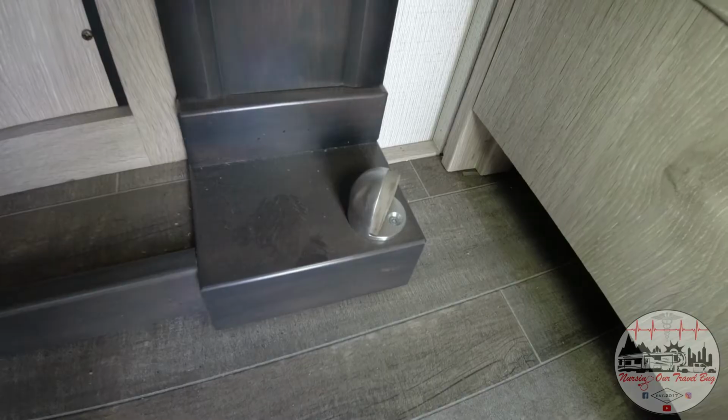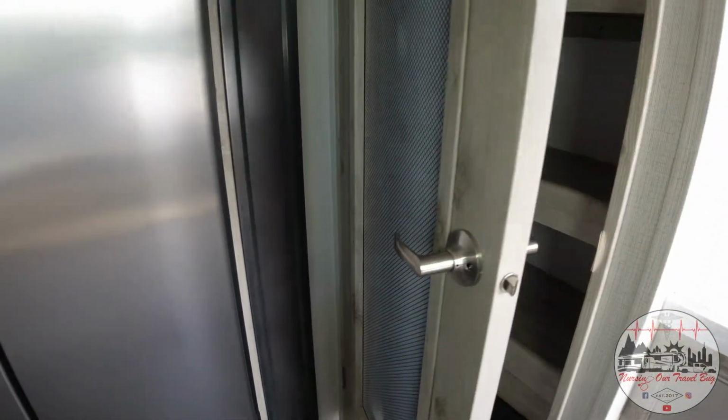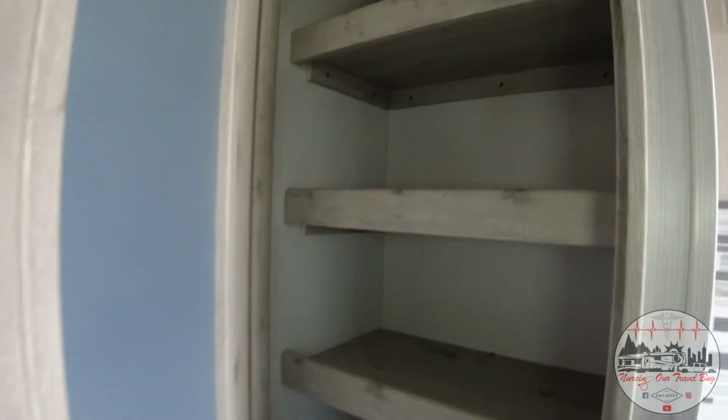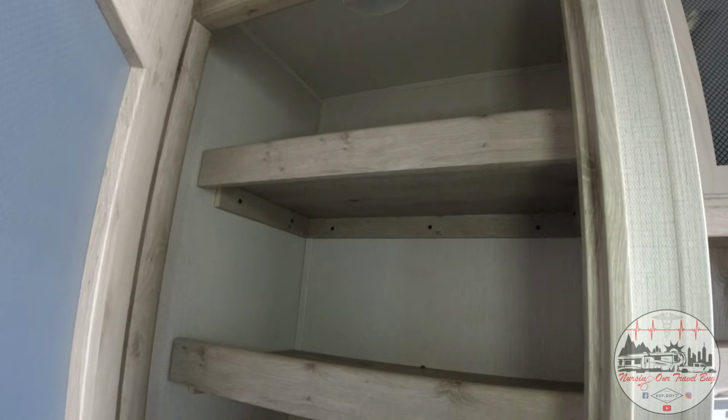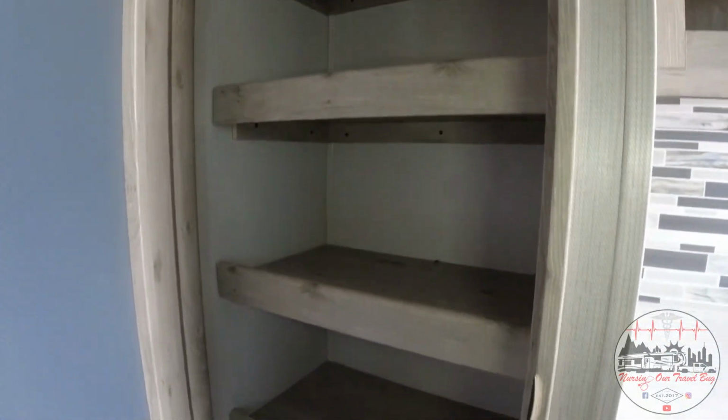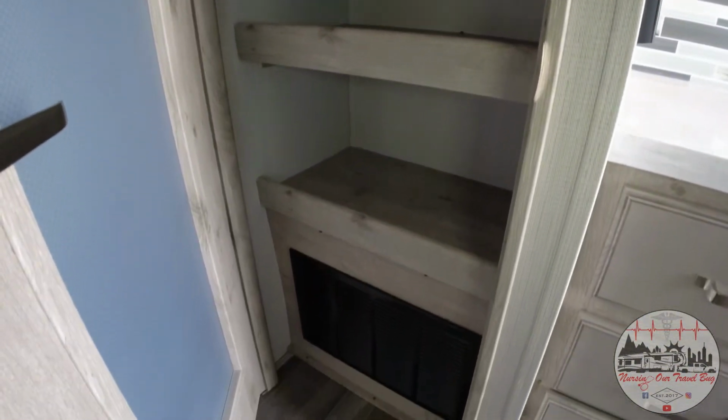And speaking of pantry, this rig's got one, and it's got a big one. That's what she said. Check out this pantry. You have tons and tons and tons of storage. So much shelving, you can store your really tall cereal boxes, your cans, anything and everything you need for your kitchen can go in here.